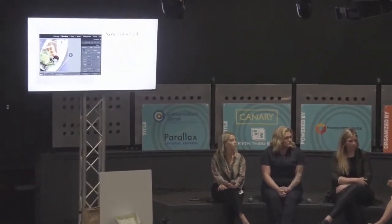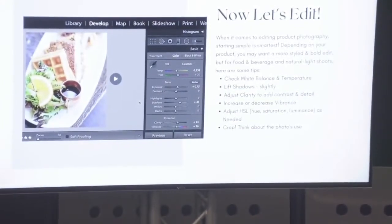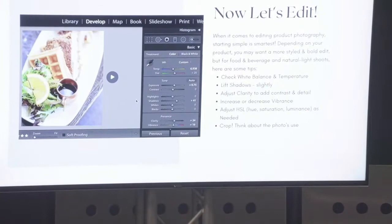As far as keeping it simple, one of my favorite tips is to check your white balance and temperature, make sure that's consistent with your other photos, and then look at lifting your shadows a little bit. You can do this on almost any iPhone app or other smartphone app if you're shooting mobile. Just test around pulling those shadows up to give everything a little more light. And I'll let Taylor jump in. She's got a lot of good editing tips too.